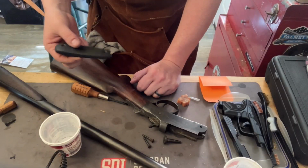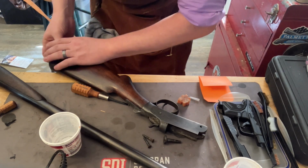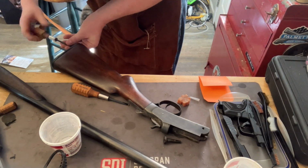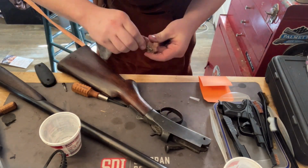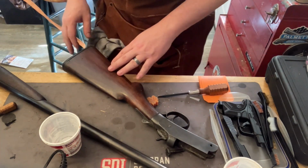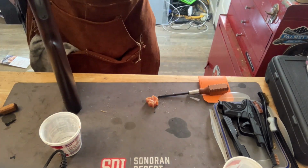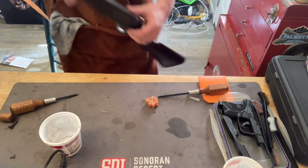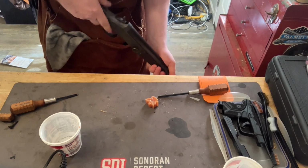All right, I wasn't able to find a replacement for this just yet. I'm still on the hunt for it. So I'm just going to put the old one back on for right now, and we'll keep going. All right, got that back on, so now I'm going to marry the two pieces up. All right, going to do a function check real quick. Break action.